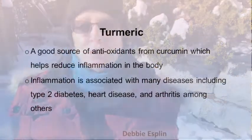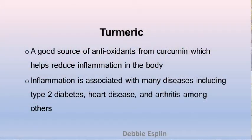Turmeric is also an antioxidant. It contains curcumin, which is a very powerful antioxidant. So it will have those same properties of reducing inflammation in your body.